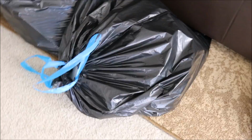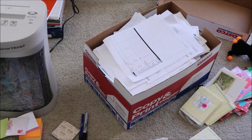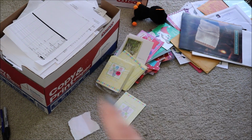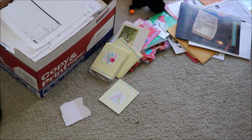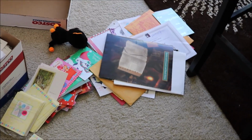Okay, both of these black garbage bags are recycling, so everything in there is papers that could be recycled. And then I'll take you guys over here. I started shredding a little bit, but there's just too much to be shred currently, so this box right here is full of stuff that I need to shred. This little stack of cards are the cards I'm getting rid of, but I was just going to donate those since I don't want to just throw them away. They're all unused. That pile there is pictures and sentimental documents that I'm setting aside to go through when I get to that point. Back here is all stuff that I'm donating.